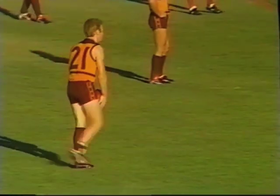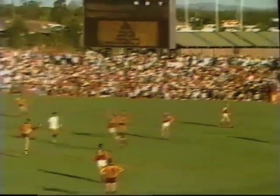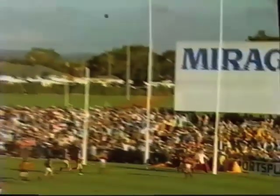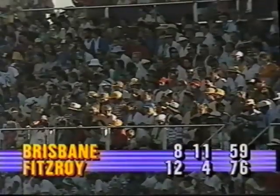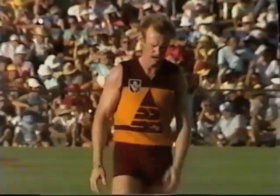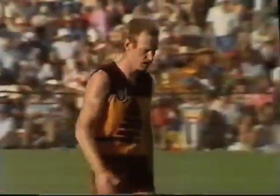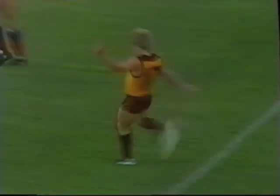7-11, plays 12-4, 53-76. 23 points the difference as Buckley does a floater. Oh, gee, it might be a goal. It's a good kick. Yes, a great kick by Buckley. A low floater, got the distance, into the breeze. 8-11, 59 the Brisbane Bears to Fitzroy, 12-4, 76. Mark Buckley bringing up his second goal, and an excellent goal it was.